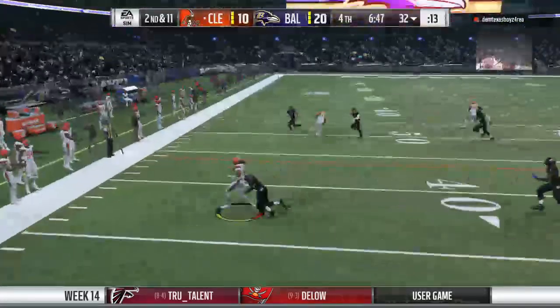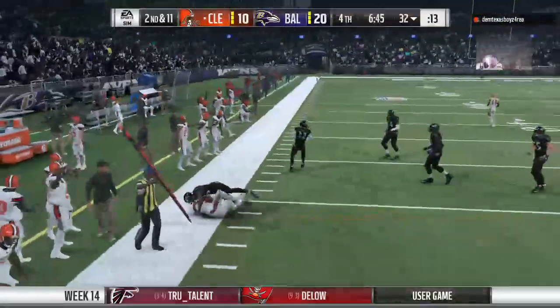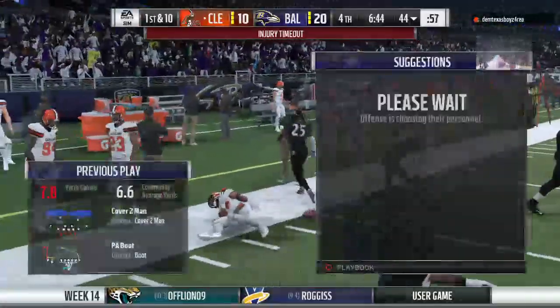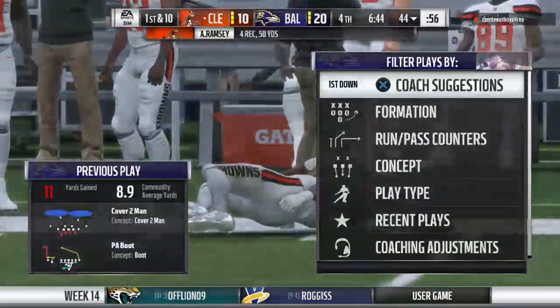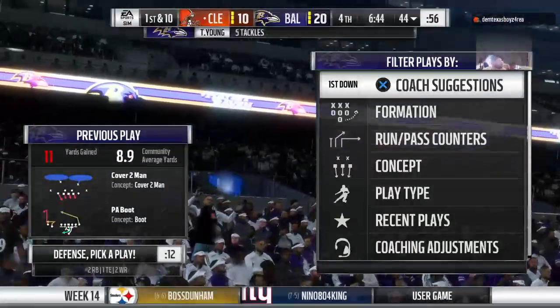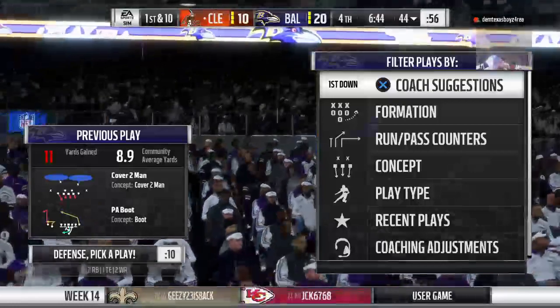Back to throw. Love. Quick hitter here. It's complete. And they'll get it up just short of the 45 at the 44. And now timeout is whistled as it appears there's a Brown shaken up on the play. We'll check on his status when we get back.